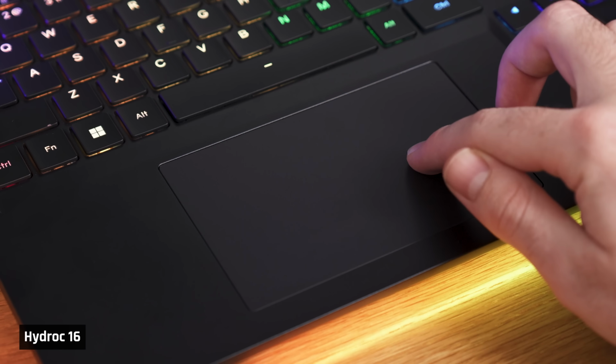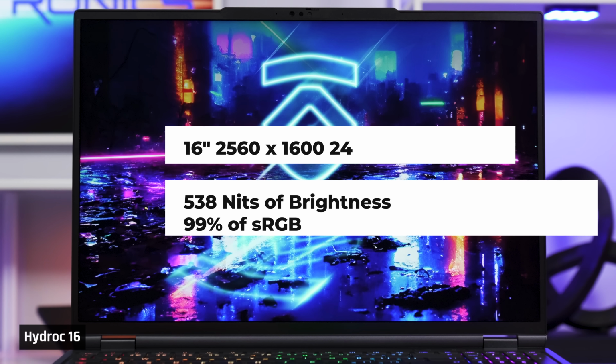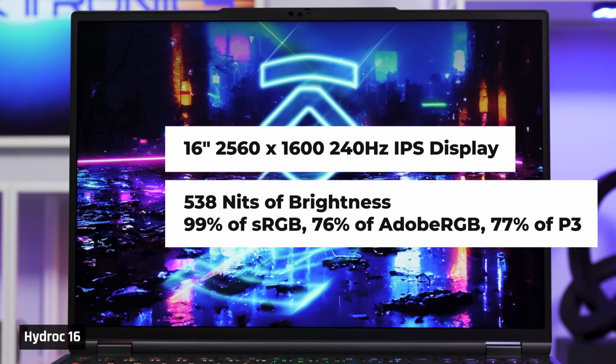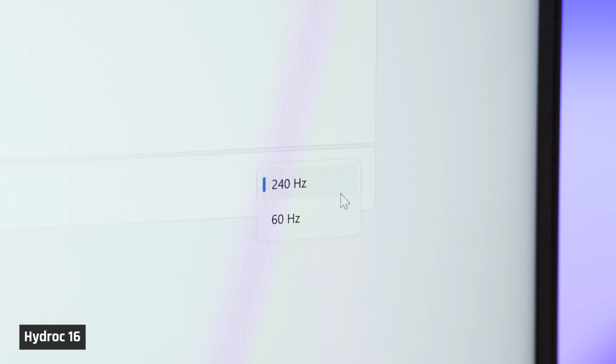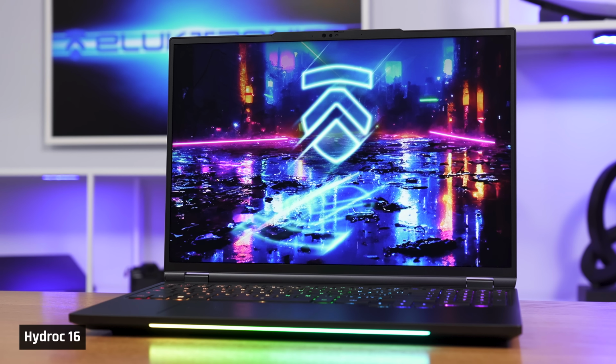In a gaming laptop, this may not matter as you'll likely be using an external mouse anyway. The display on the Hydroc is about standard among its peers. It offers an enjoyable 2560 by 1600 resolution in a 16-inch form factor, with brightness reaching over 500 nits. It also offers a refresh rate of up to 240 Hz. The finish is matte, so reflections or glare should be minimal.